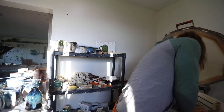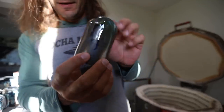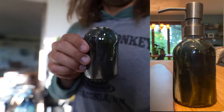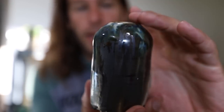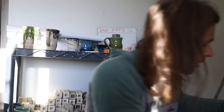All right, then the last, holy smokers. Okay, Easy's not gonna be happy with me. I mean, I'll just grind it, but. Okay, so this is her soap dispenser that she really wanted. The other shape was just the shape that I did. But this one dripped so bad, but it turned out really sweet. So I'll just have to grind that off for her. So that's cool.